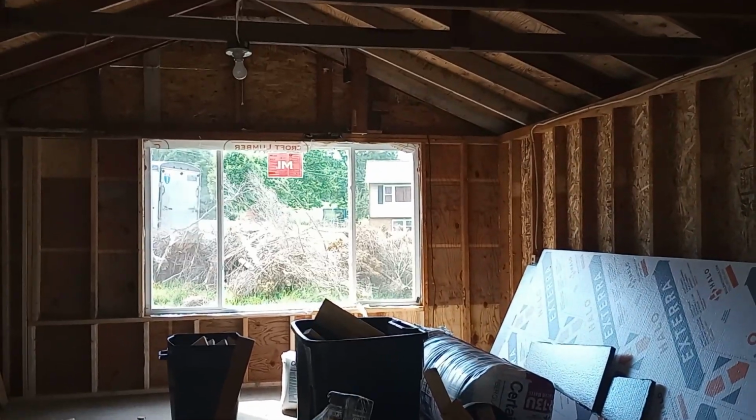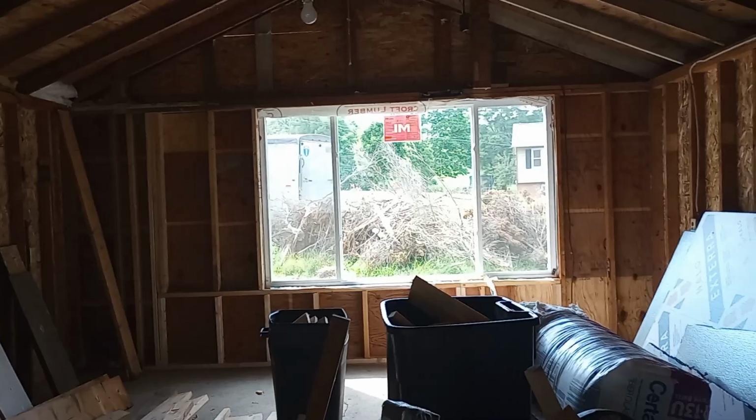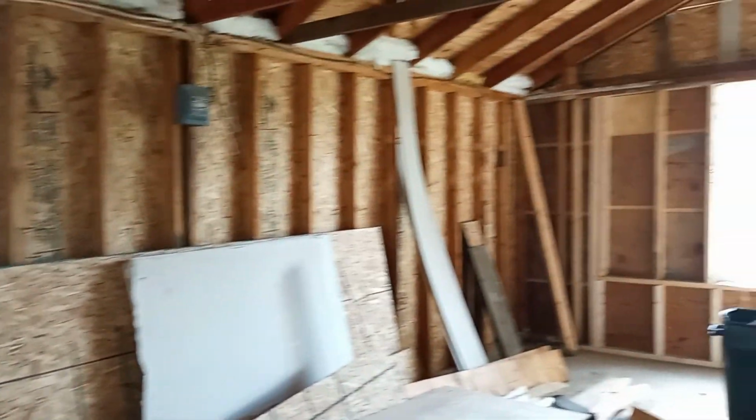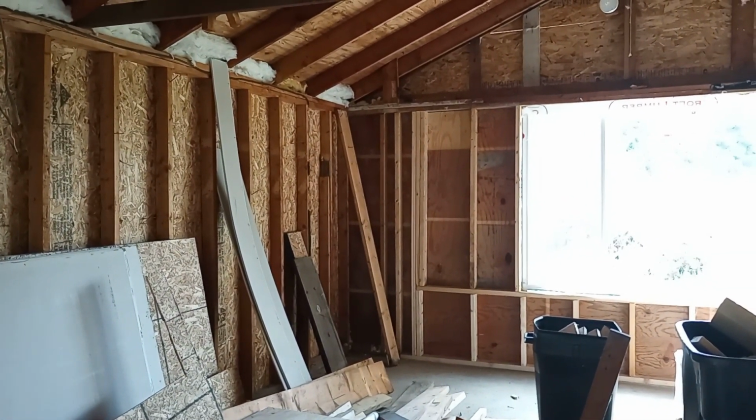Well, we got the window back in. We had to reframe it because we had to have it 5 feet on the left side instead of the right side. So because my kitchen and bathroom are on this side, I need room for the refrigerator door to open and not go into the window.